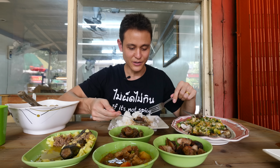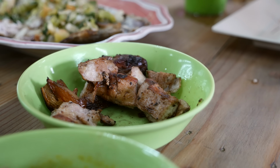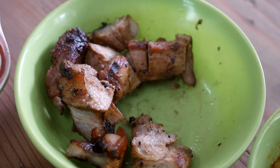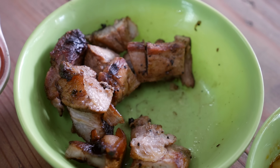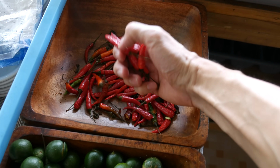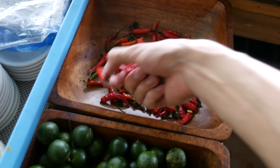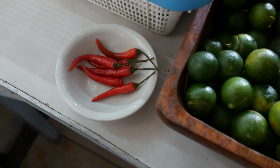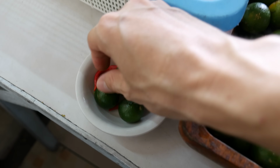Mix this with a little rice and some adobo sauce. That char grilled flavor is undeniable. And the pork has a little bit of texture to it. It's not too soft, but it tastes like real pork, real pig here. Oh, different bowl. Okay, but put it together. Bagoong.